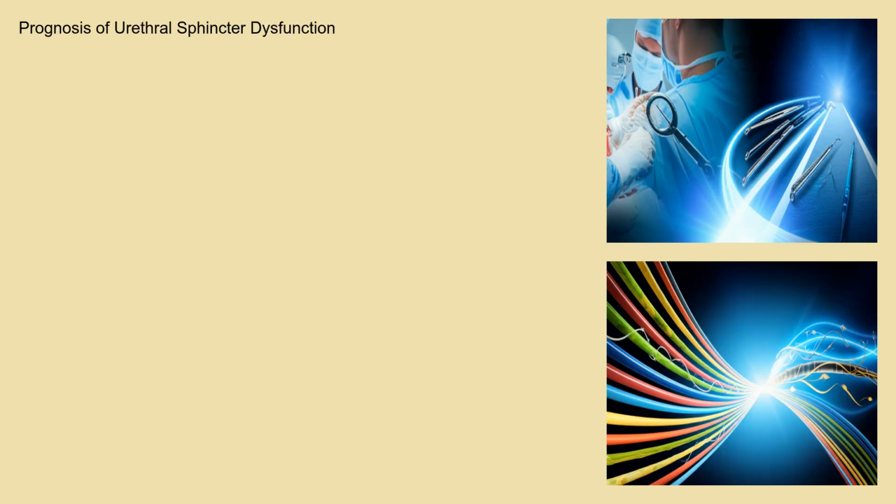The prognosis for urethral sphincter dysfunction varies depending on the underlying cause and the effectiveness of treatment. Many individuals experience significant improvement with conservative measures and lifestyle modifications. Surgical interventions can often provide long-term relief. Recent research focuses on developing less invasive treatments and improving the efficacy of existing therapies. For example, stem cell therapy and gene therapy are being explored as potential future treatments. The field is constantly evolving, offering hope for even better outcomes in the future.